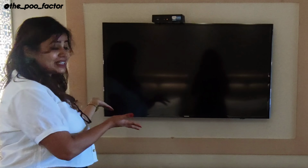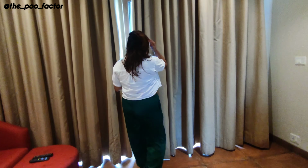So ये छोटा सा टेबल है. This nice big screen TV. This is the sofa if you just want to sit and relax. I'd rather relax on the bed.